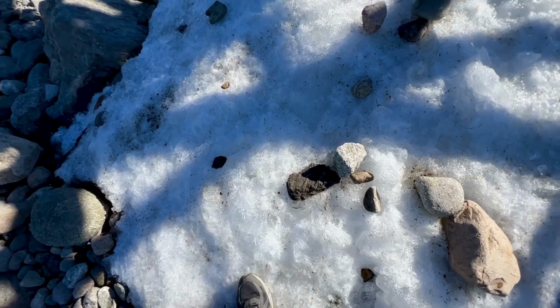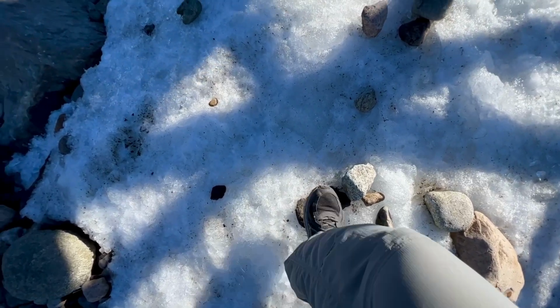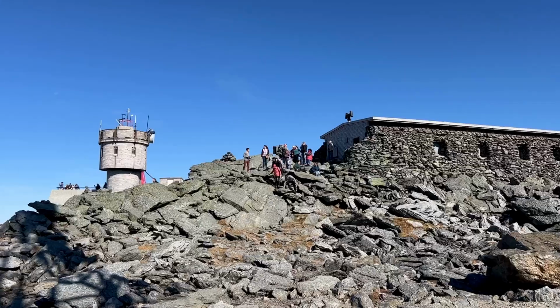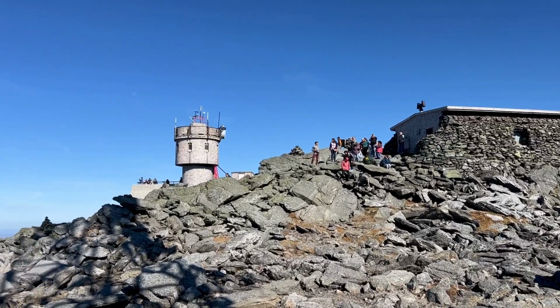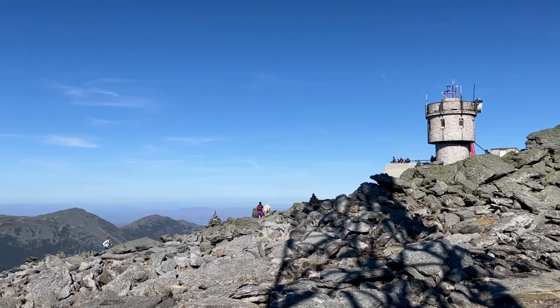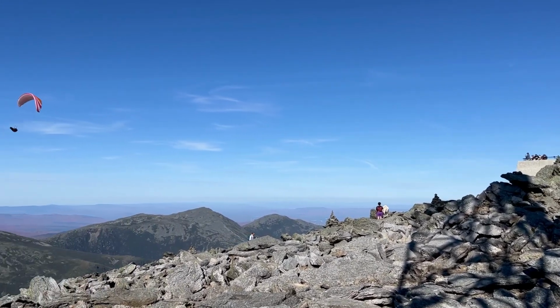My kids asked, who put this snow here? Well, it had snowed not too long ago up here, and this was the last patch of it that was left, I believe. The temperatures in the first week of October were very pleasant up here, but a little bit chilly.